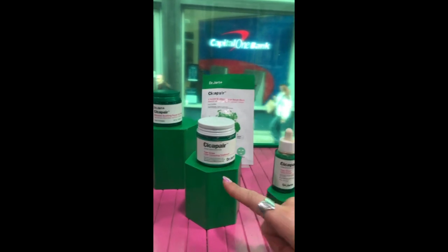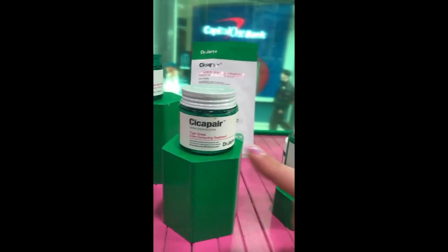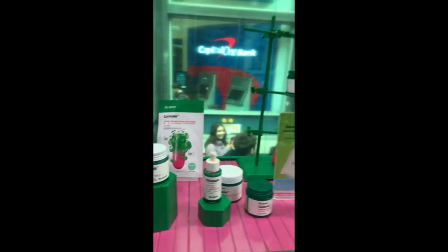Sensitive skin, and why is it good for sensitive skin? It has a key ingredient called Centella Asiatica, aka Cica. So that's where you get the name. Basically, the name of the collection means we have the ingredient and then we have the benefit, and Cica repair. So that's how Cicapair comes together.